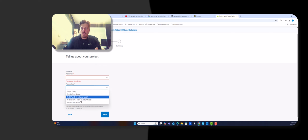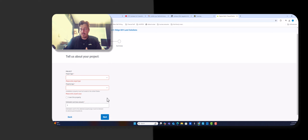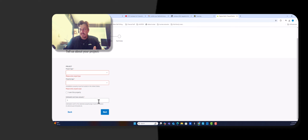Once you fill that in, then you fill in what type of project it is. Single family home, which most of the projects that we're going to be doing are single family home. But if that category doesn't fit, put none of the above. Verify that you own the property and the estimated cost of the project. These loans are approved up to $100,000. We highly recommend that before you go in and get pre-approved, have a conversation with us. Let's run some numbers. Let's get you some educated information to put into this line right here. It'll go a long way.